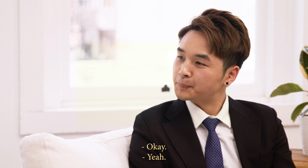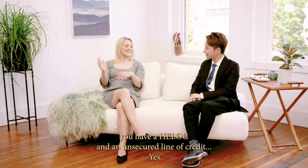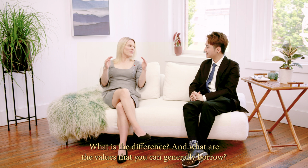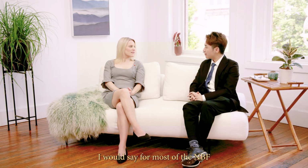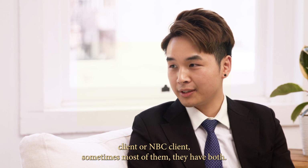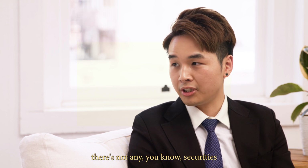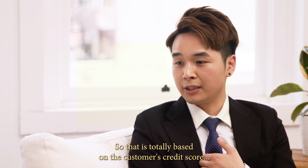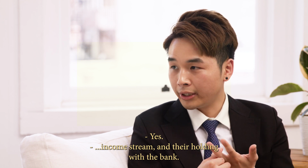Okay. So since we're talking about different types of credit, you have a HELOC and an unsecured line of credit. What is the difference? And what are the values that you can generally borrow? Are they less or more? I would say most clients have both. The reason being, an unsecured line of credit has no securities registered with the bank, so it is totally based on the customer's credit score, income stream, and holdings with the bank.